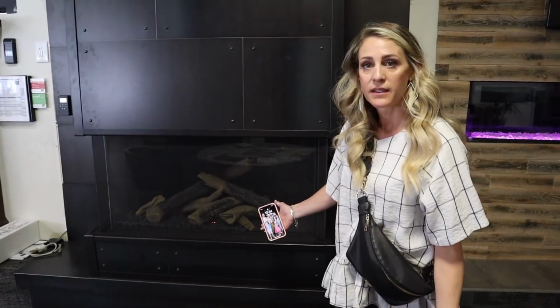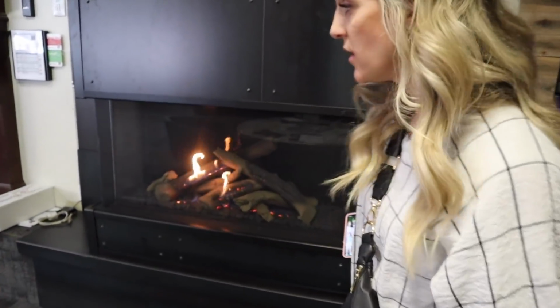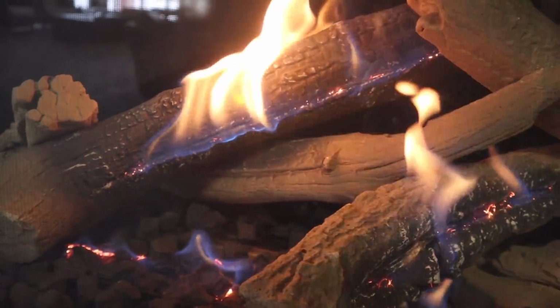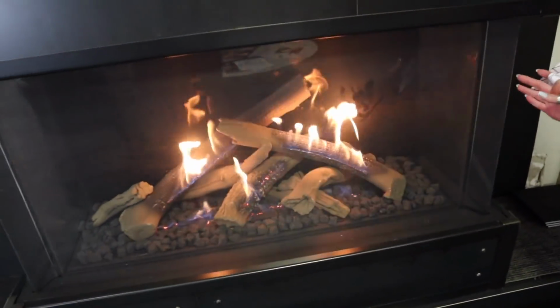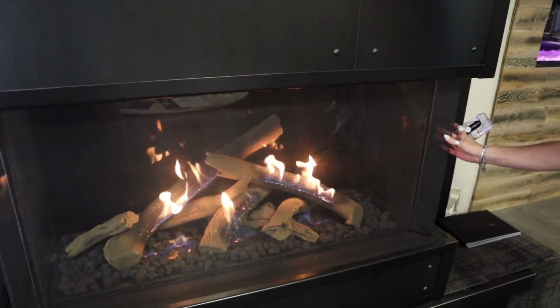Anyway, this one has the fire logs that have the fire shooting out. How do these look like they're on fire? That's a really cool one. The gas is actually coming out. This is from Jerusalem, and it has Invisimesh. Look at this invisible mesh screen. Yeah, it's really cool.